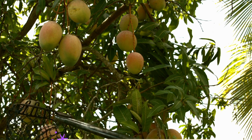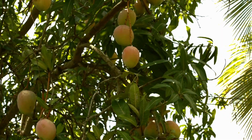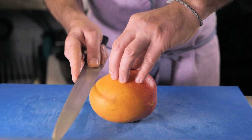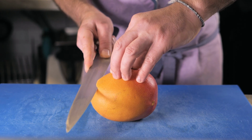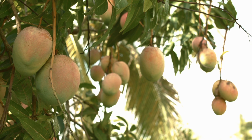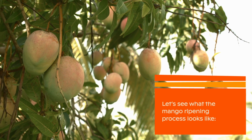From the moment a mango reaches its physiological maturity point at harvest, the countdown to make it ripe and ready to eat begins. The supply chain process to ensure mango consistency and flavor has been established to benefit the entire mango industry, and having a better understanding of why the ripening process works specifically is an important part of the process. Let's see what the mango ripening process looks like.